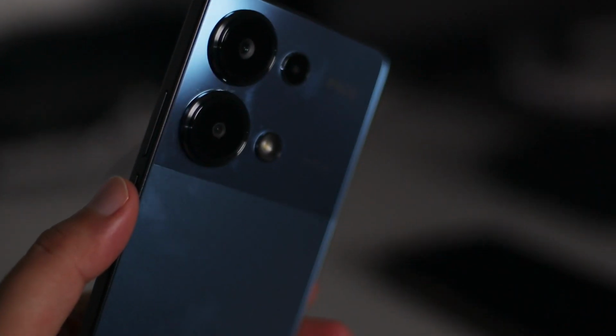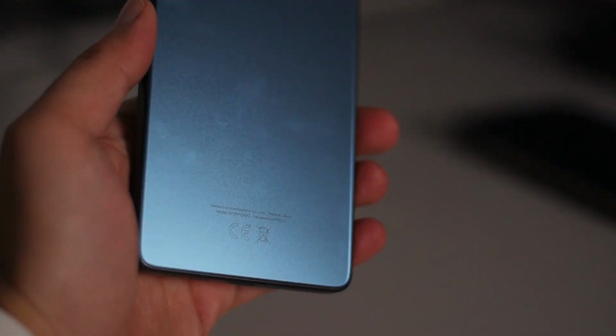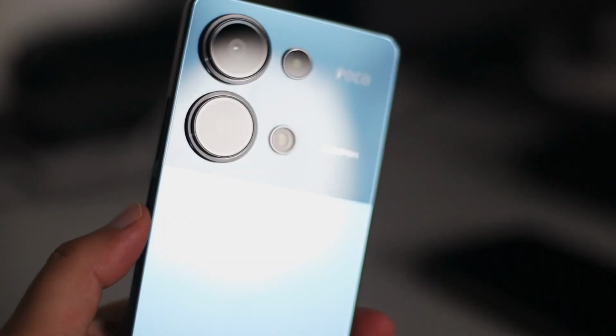Now coming to the back side of the phone, there is a triple camera setup with a 64 MP main camera with OIS, an 8 MP ultra wide, and a small 2 MP macro lens if you want to get a close-up shot, and a tiny LED flash also.